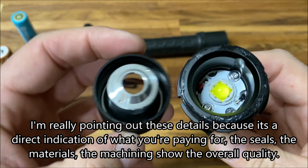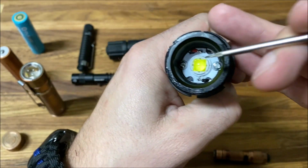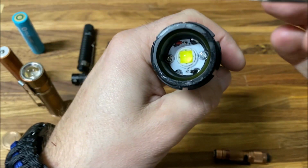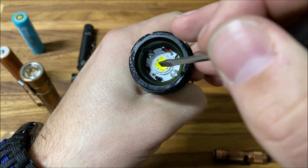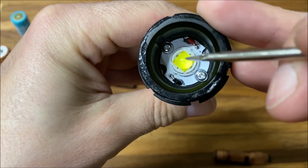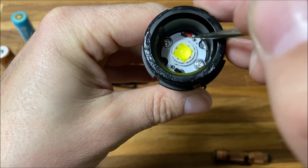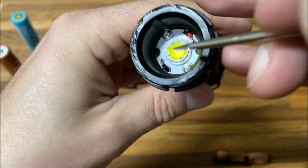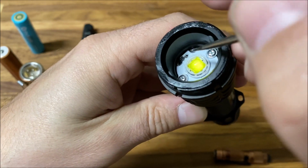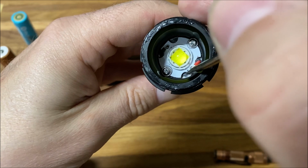They're just precision cut. Now, not a shill, not a mark. I bought this light. We know that. Beautiful XHP 70.2. Beautiful soldering on the positive lead and the negative lead. Do you see what I see down in there? Do you see what I see?